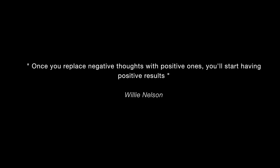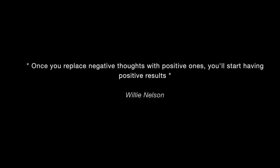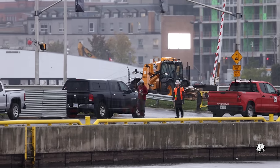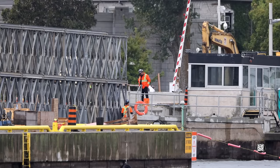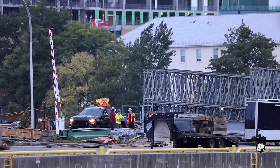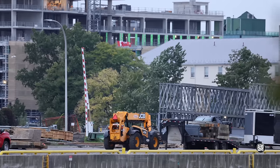It was a wet beginning to what should be the last week before the temporary bridge opens. Work on the east end all day focused on removal of the temporary supports from the abutment.